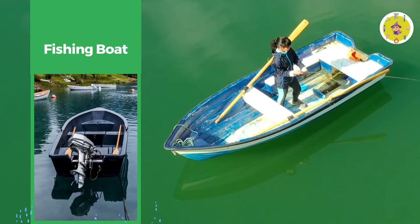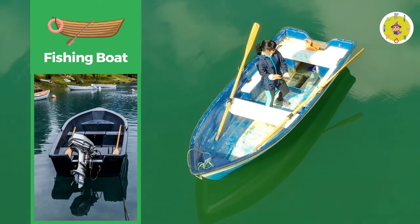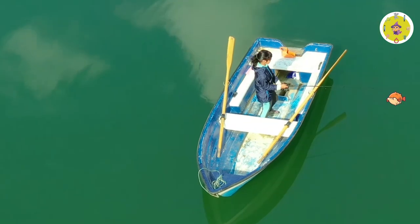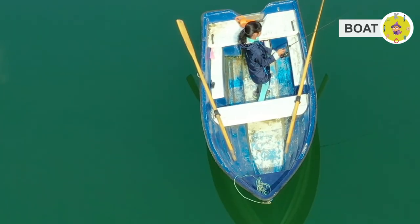Number 3. Fishing boat. Very good, Anna. A young lady is fishing on a boat.